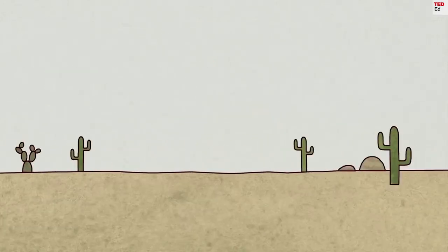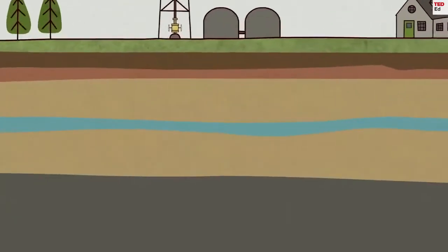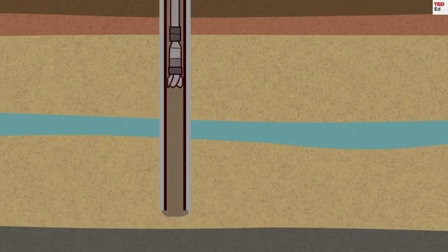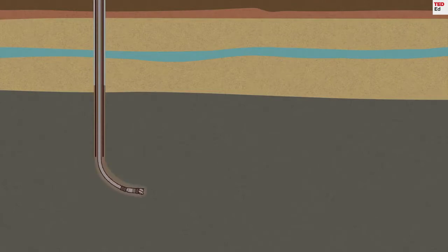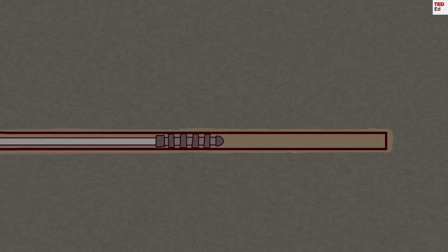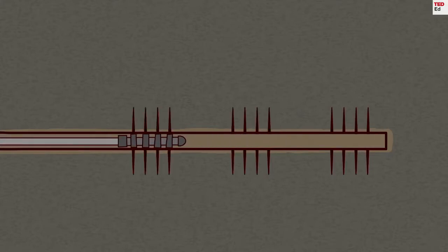A fracking site can be anywhere with natural gas, from a remote desert to several hundred feet from your backyard. It starts out with a long vertical hole, known as a well bore, drilled down through layers of sediment. When the well reaches 2,500 to 3,000 meters, it's at its kickoff point, where it can begin the process of horizontal drilling. It turns 90 degrees and extends horizontally for about 1.5 kilometers through a compressed black layer called the shale rock formation. A specialized perforating gun is then lowered and fired, creating a series of small inch-long holes that burst through the well's casing into the rock layer.